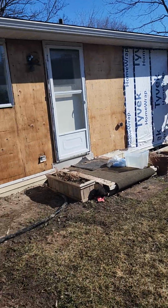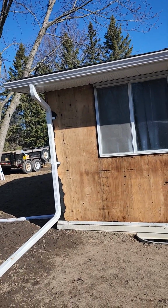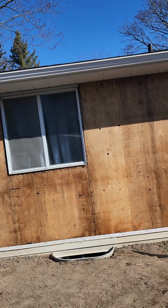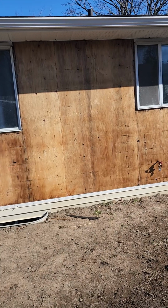We've got to wait for the windows to come in, and then the door to come in. And of course, being the end of March, we've got some nasty weather coming for a few days, so we'll have to just wait. But we're going to get Tyvek on today in order to protect the house. And then we can go from there.